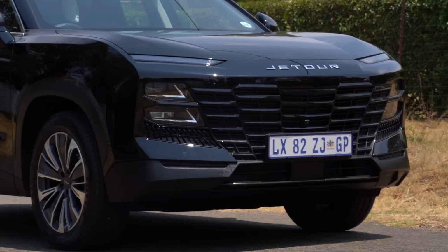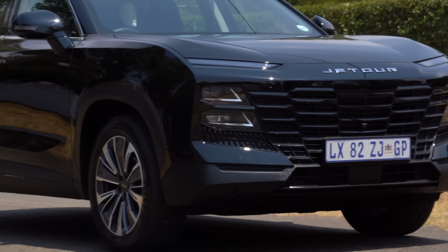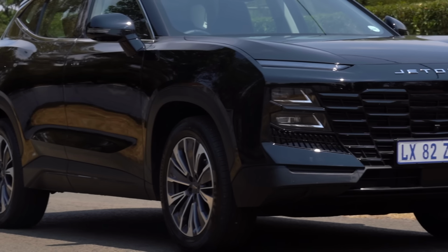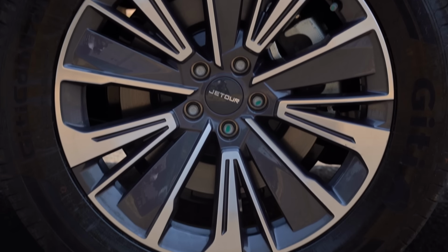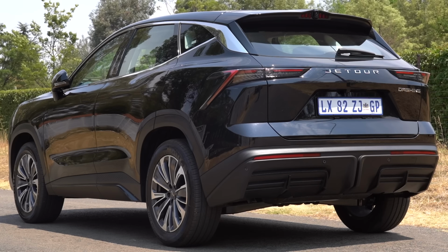The Dashing measures 4,590 millimeters from front to the rear with a wheelbase of 2,720 millimeters, making it around 90 millimeters longer than the Chery Tiggo 7 Pro.